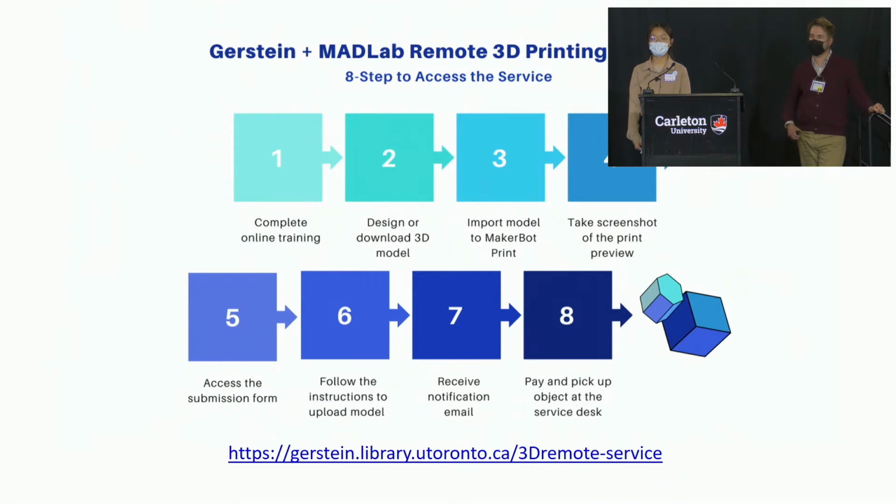The first step they need to take is to complete an online training module and pass all the quizzes in order to be certified. Once they're certified, they can work on either downloading a model or designing a model that they wish to print. Once they have the model, they import it to the MakerBot print software to prepare it for printing. And they can customize the print with different options, such as adjusting the infill and adding a support or a raft to their model.